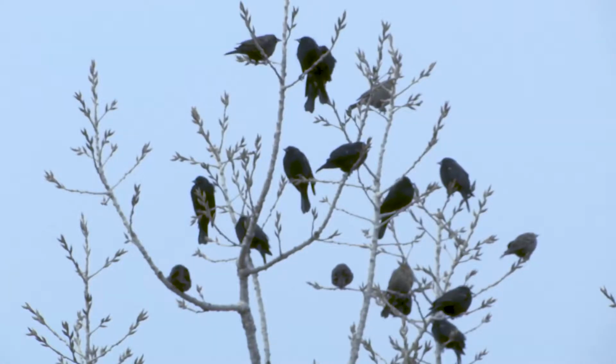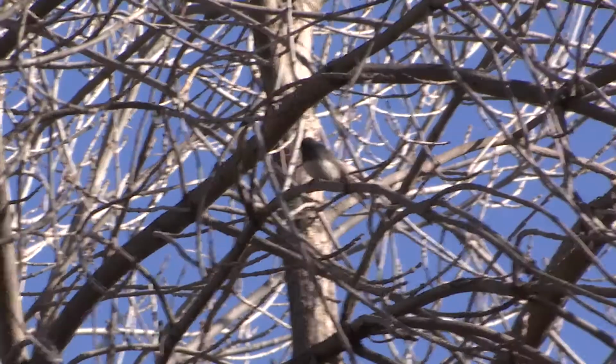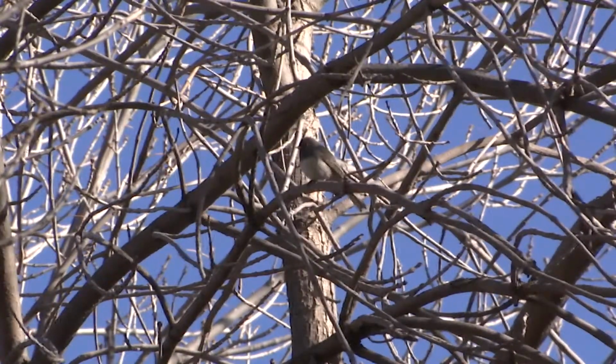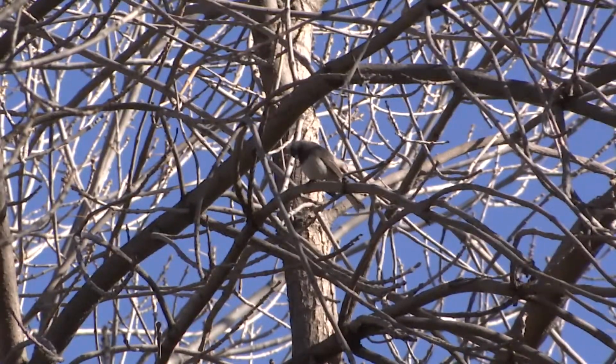In the winter, that's one of my favorite times to go out and bird, because with the trees, you just see the skeletons. There is no foliage, so you can see where nests were in the previous year, and you can spot wildlife pretty easily.